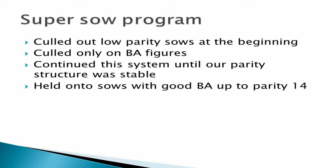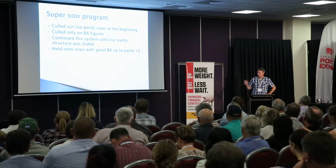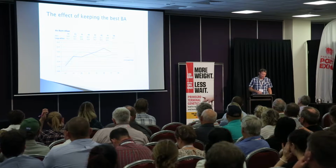But once the new gilts started coming through, we were able to start replacing a lot of the poor performers with them. At the start we had to remove sows that were only parity 3 or parity 4, so you're getting rid of quite young sows, and we were selecting purely on their born alive production figures. We continued this system until the parity structure was stable, and just playing around with the system, we were happy to keep sows up to parity 14. I wouldn't recommend it to anyone, but we did it because we wanted to see what individual animals can do, and we enjoyed seeing the performance of individual sows.